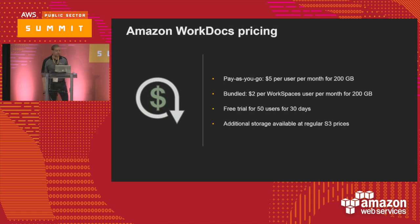WorkDocs, like WorkMail, has simple pricing. $5 per user for 200 gigs of storage. If you need more than that, you don't have to buy it ahead of time or commit to any specific level. We'll just charge you at the standard S3 rates, 2.3 cents a gig per month here in the United States. We also offer a free trial for WorkDocs. This one covers 50 users for that first month to help you test it out and get everything configured ahead of time before you have to start paying.